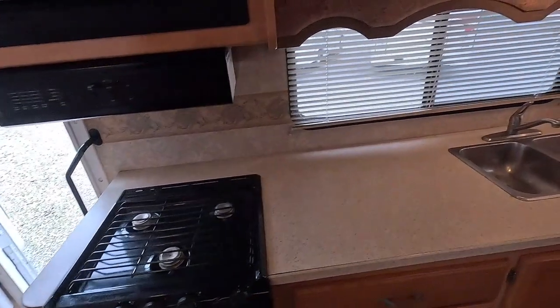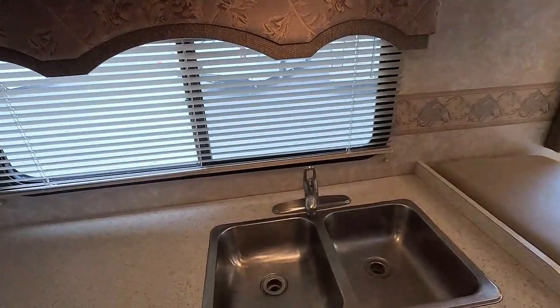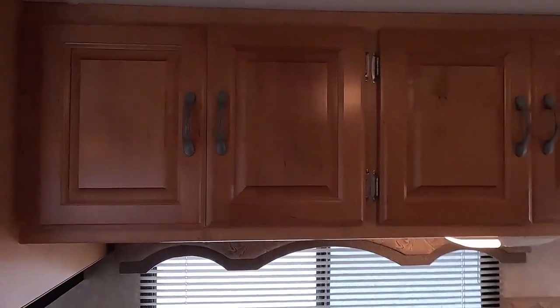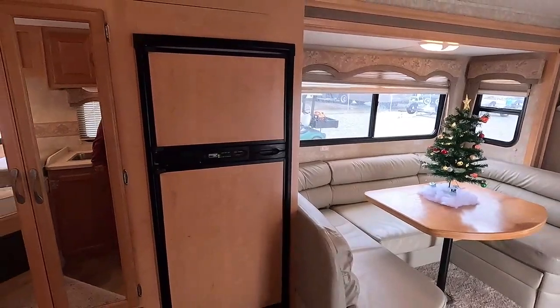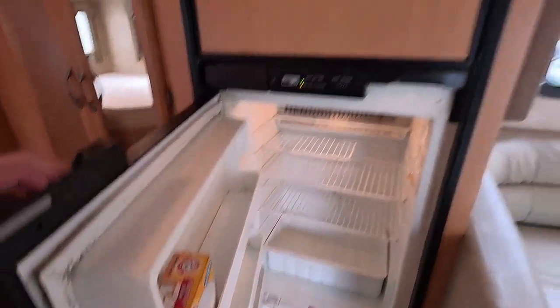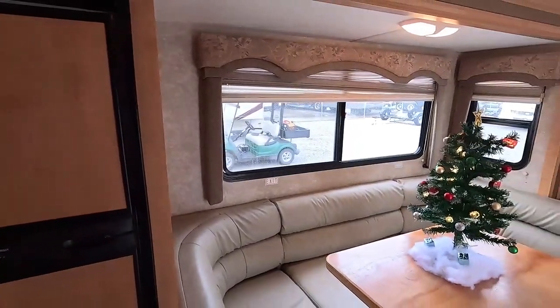Microwave, 3-burner stovetop. Nice kitchen area. For a 27-foot motorhome, this is a big kitchen. Got lots of overhead storage too. I do like the extra storage in here. Does have a rooftop AC. Does have a 6 cubic foot RV refrigerator freezer. See, they got the baking soda in there to keep the moisture out, and it's already getting cold.